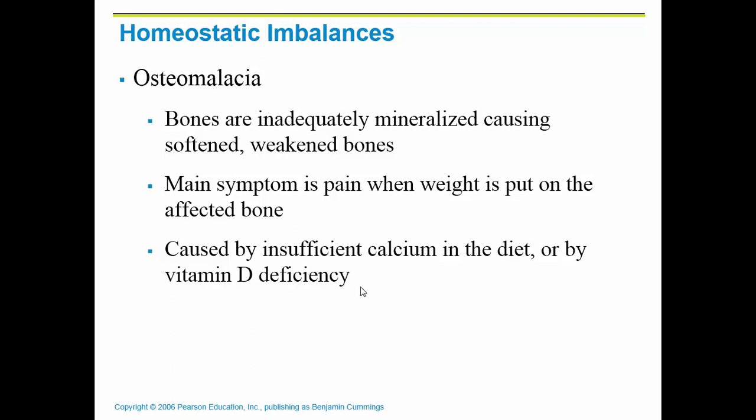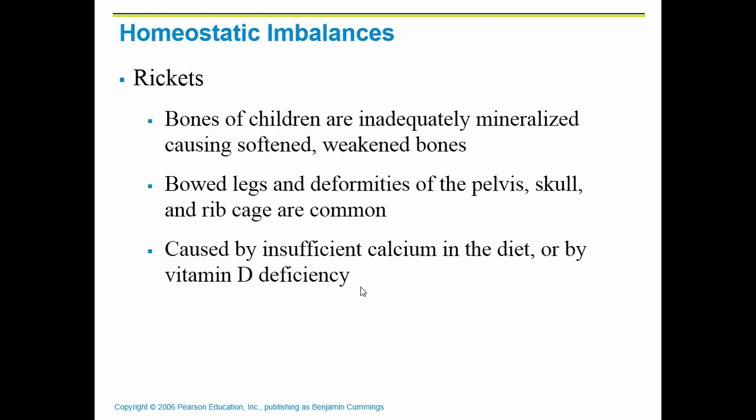This is basically where you end up inadequately mineralizing your bones. What happens is that the bones are not hard enough to withstand all of the weight of the body. This can be caused by insufficient calcium in the diet or vitamin D deficiency. Vitamin D is synthesized by your skin, as we learned before, and it helps us store calcium in our bones.